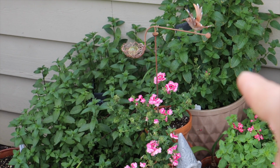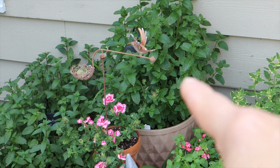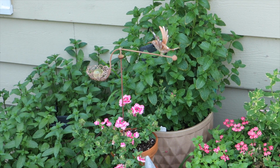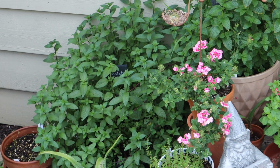I think I told you wrong. And this over here is spearmint. Yeah, I just got this one this year. The chocolate mint, this is its second year. I had to pot it up this year into a larger pot because it's grown so much.